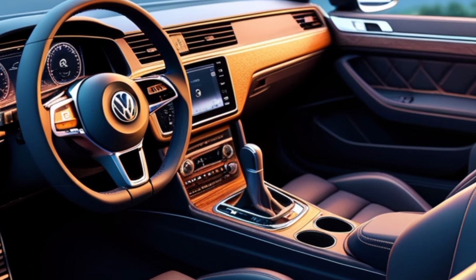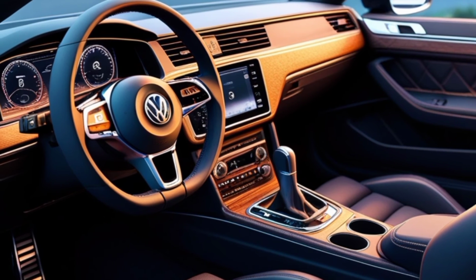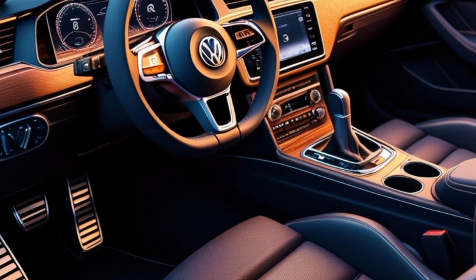The driving position is low and sporty, visibility is decent for a coupe, and the rear seats, well, let's be honest, they're more for small bags than adults.